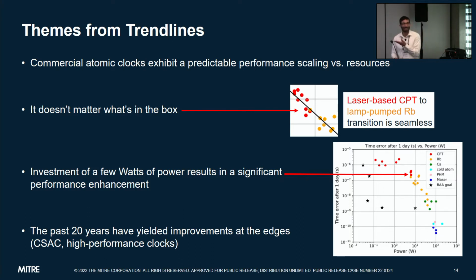So if this happens, it's not really about which physics package architecture is best to pick for future clocks. Really, at some size point or some power point, there is an optimal physics package for that power point, but there's not a single one that's the global best. We see empirically that investment of a few watts is required to get this thresholding behavior. And we also notice, in terms of innovation in the past 20 years, that innovation is really at the edge.